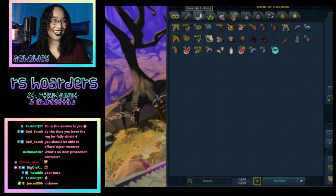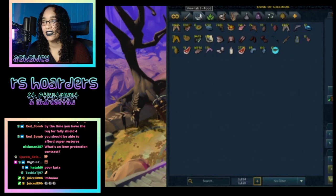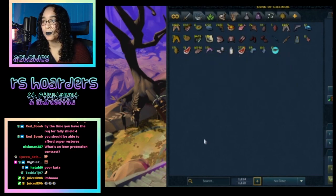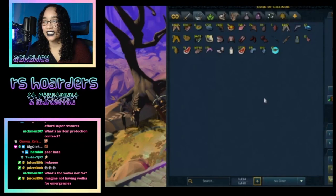Okay, so this looks like a food tab. It's very much a food tab. What's the vodka for? Someone gave it to me for good luck, and I just was like, yeah, it's a food item. I'll just throw it in the food tab. Okay. All right. I get that. It was a gift. Okay. Is it organized? Half and half. It could definitely be better.